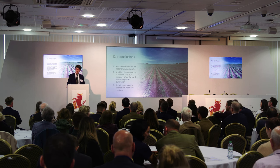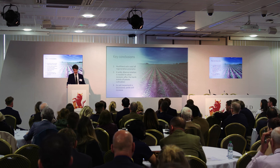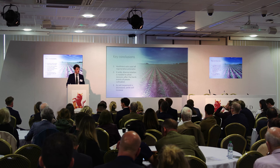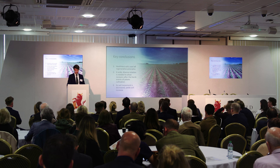The third conclusion I've reached is as soil movement is decreased, yields will increase. By keeping more of the soil profile intact at planting, more air can get into the row, meaning biology is able to breathe. Aggregation will also remain, resulting in rainfall or water applied being used rather than running off.